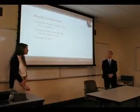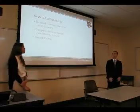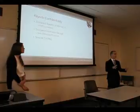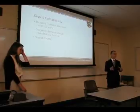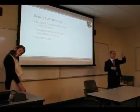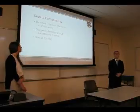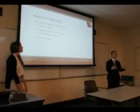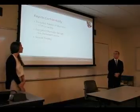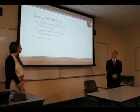So keys to confidentiality. Basically, the be-all, end-all answer to confidentiality is to have an HTTPS connection. I'm going to assume that most of you have signed into an online bank or something like that, where you see in the top left of the address bar, it's HTTPS. That's basically ensuring that all information that's sent over the network is encrypted and can't be viewed. So that was the main goal. Talk more about that in a second.